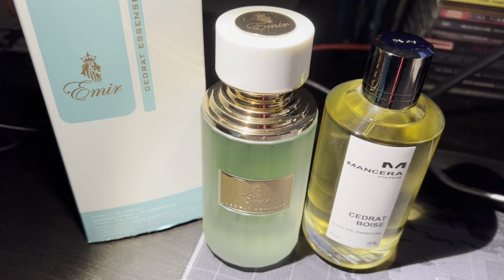Now, this smells great. I can tell you right now, if this was the only fragrance that you own, especially if you're a beginner, this would work out fine. I think this is probably best for spring, summer, hot weather. I think you can still wear it in the cooler weather. However, I don't think it'll cut through the cold as much as some of the other fragrances. However, this smells exactly like Mancera Cedrat Boise.